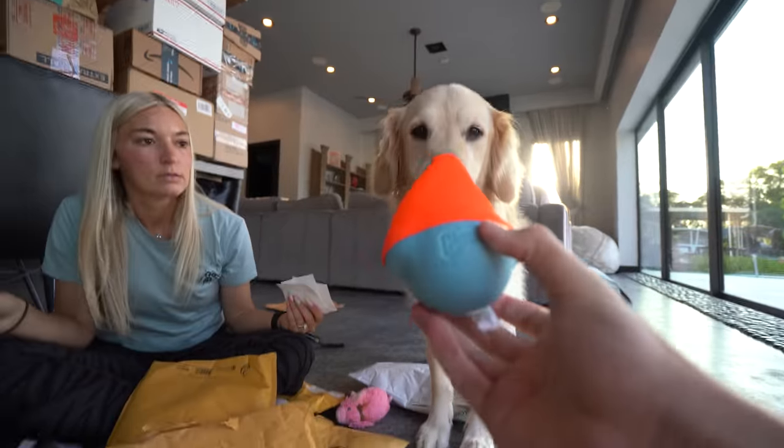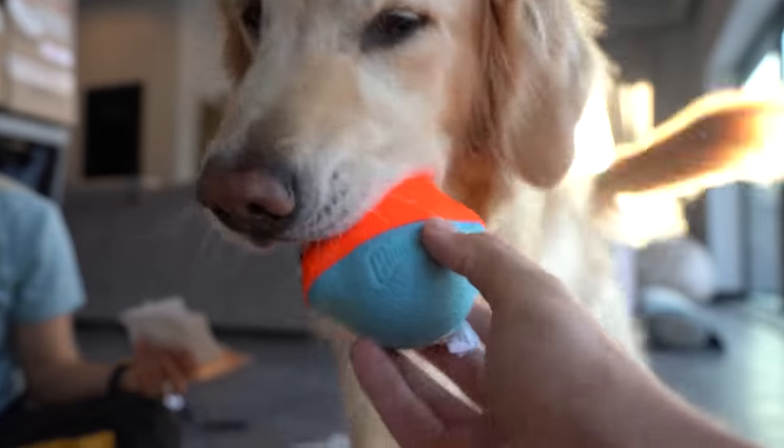Okay. Are you ready, buddy? There it is. Good boy. It's like half of a tennis ball. It's like a floating toy for a pool, but I guess it works inside too. This one says, Bella, I hope you enjoy your gift. Sorry, it's not catnip. Thank you.